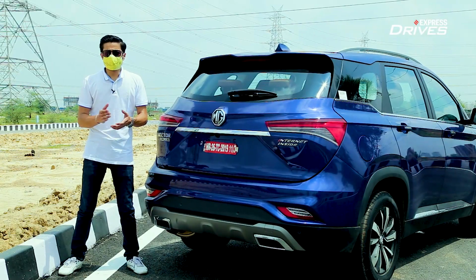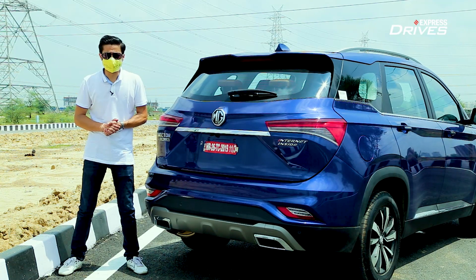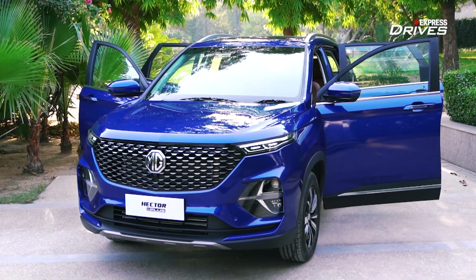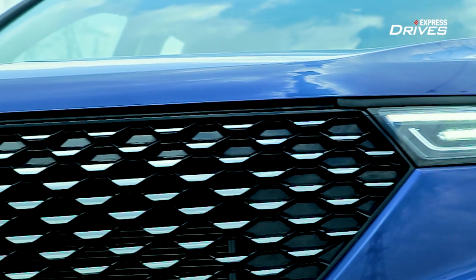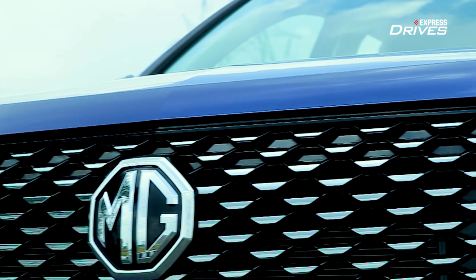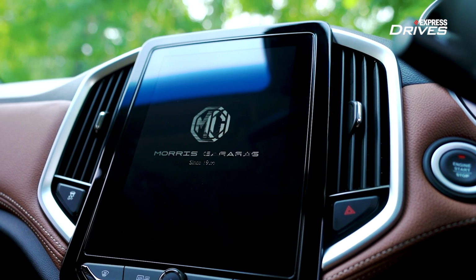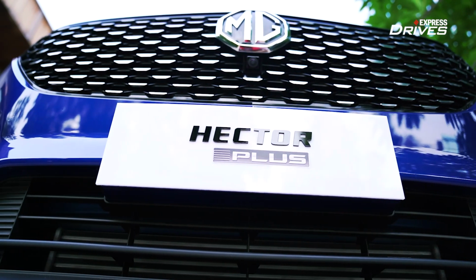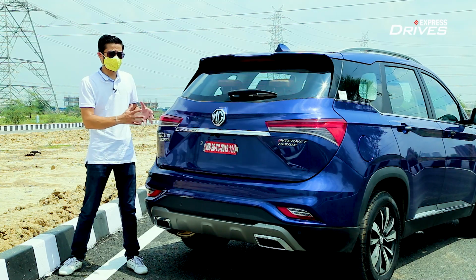So should you buy the MG Hector Plus over the Toyota Innova Crysta or the Mahindra XUV 500? Price is something we don't know for this vehicle as of now, because that will be revealed shortly, but bookings are on at an amount of rupees 50,000. What I can tell you right now is, as far as features, luxury and connectivity are concerned, these are areas where the Hector Plus is miles ahead of its rivals. There is no competition at all. This is an area where the Hector Plus really shines.